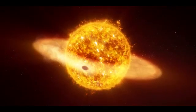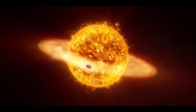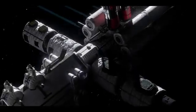But for some worlds, death is not the end of the story. When massive stars go supernova, the ensuing blast wipes out any planets in the vicinity. But the death of one world can sometimes lead to the birth of another. In the wake of this explosion, certain stars collapse into rapidly spinning cores called pulsars, sucking up huge amounts of stellar debris.